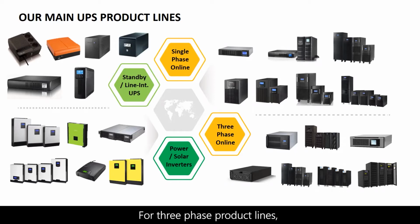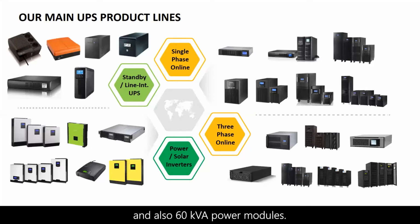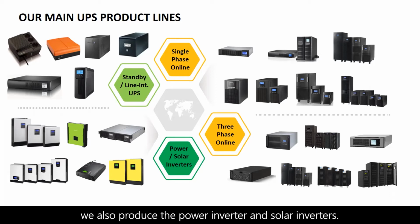For three-phase product lines, we have standalone online UPS from 10 kVA up to 200 kVA, and also modular UPS for 10 kVA, 20 kVA, 30 kVA, and also 60 kVA power modules. Except the high-frequency transformer-less models, we also have the three-phase online UPS with transformer base from 10 kVA up to 300 kVA.